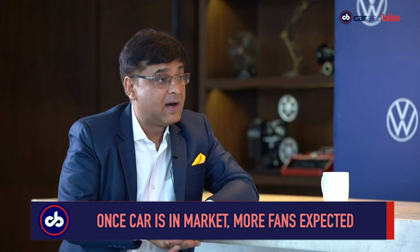Once the car is in the market, the car is visible to customers, I'm sure there will be more fans who will be joining our family. And of course, hopefully these shortages will start to get better. Yes, that's something of a spoiler on the horizon. Yeah. Constant fight every day, but so far so good.